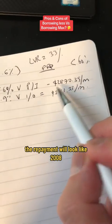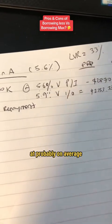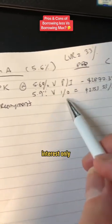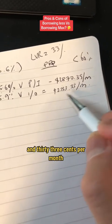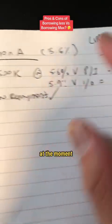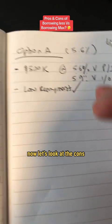The repayment will look like $2,870.39 per month for a $500K home loan. And for interest only, you just add, probably on average, 0.35, so 5.9% interest only. It works out to be $2,333.33 per month. So the obvious pro at the moment is low and manageable repayments for your lifestyle. Now let's look at the cons.